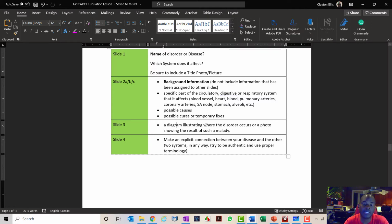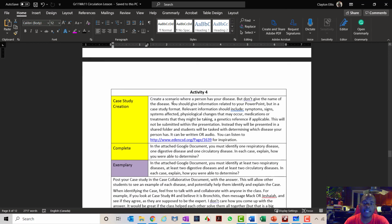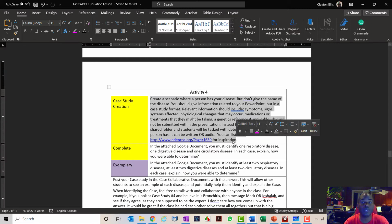And then slide 3 is a diagram, which you'll probably just copy from the internet somewhere and then paste in, make sure you reference it, all that. So that's this very short PowerPoint, very, very short. This is the major part here. You're going to create a case study. You're going to create your own case study.